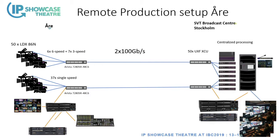So in Stockholm, this is one thing I thought was very well designed. The customer had an existing SDI infrastructure. The customer had an existing multi-viewer solution. So this is an end-to-end IP solution where the customer didn't have to go in and blow out their entire facility and make it all IP.